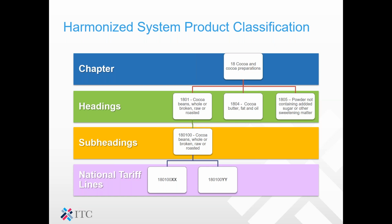Okay? So when it reaches HS6 with six digits, 180100, you are only talking about cocoa beans, whole or broken, raw or roasted. This is the product that we'll be talking about today. Okay, six-digit level, 180100. Just to give you information, if you go beyond that at HS 8, 10 or 12 digit level, this is not internationally standardized anymore. It's the national tariff line and it's country specific.